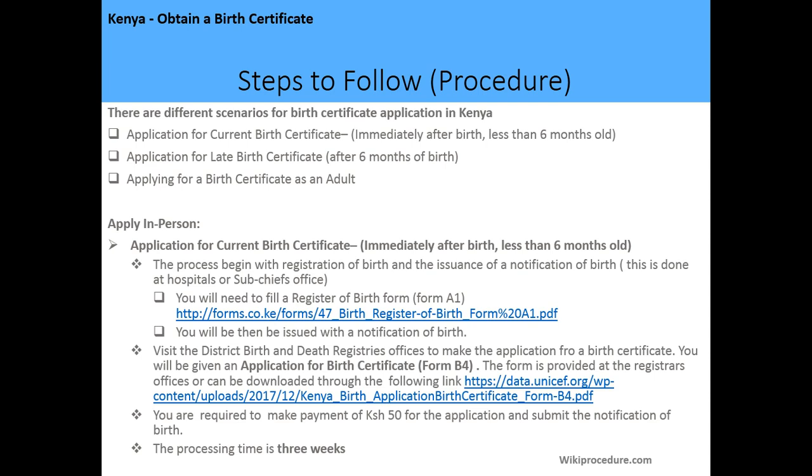These are the steps to follow while making the procedure. First of all, there are three different scenarios for birth certificate application in Kenya. The first one is application for current birth certificate, which is for births which have occurred immediately and are less than 6 months old. The second scenario is application for late birth certificate, which is application for birth certificates which are more than 6 months old, and application for birth certificate as an adult, which is also late birth certificate.